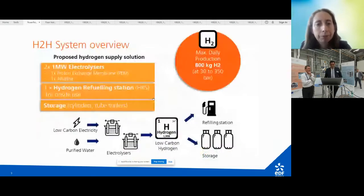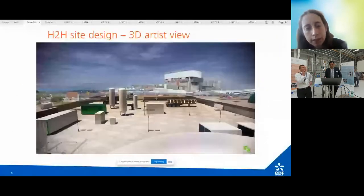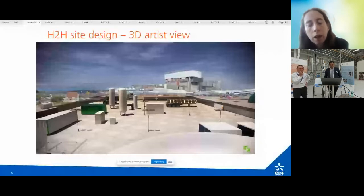I'm going the wrong way. So just before I wrap up on H2, perhaps I'll finish what happened. We did a very successful technical feasibility study. We addressed a lot of the initial safety concerns of storing hydrogen so close to a nuclear site, albeit, I have to confess, in relatively small quantities.